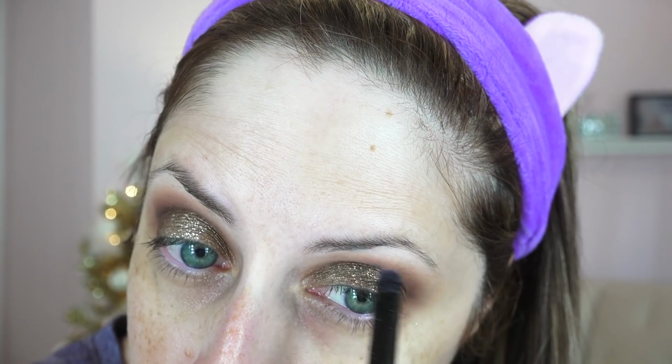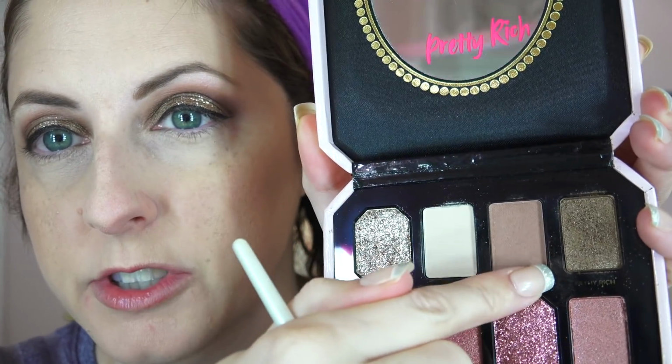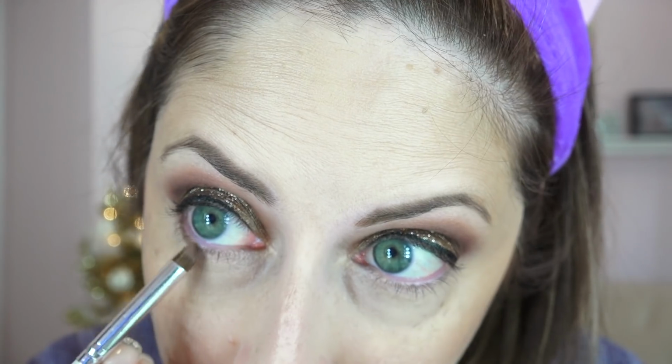And I'm gonna go into Oh That's Rich, and going back into It's Cashmere and buffing that edge. I'm gonna go into Clutch Your Pearls and put that up under my brow bone. To line under my eyes, I'm going to use Fancy That, which is a taupe. And lining along my lower lash line with Oh That's Rich.